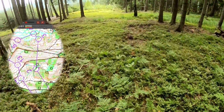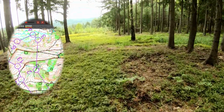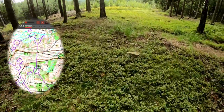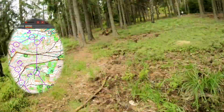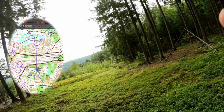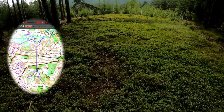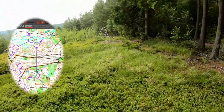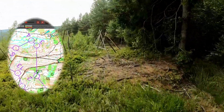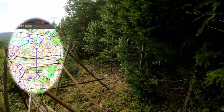Here I was looking at the map and thinking about the next move, and I totally missed this stone. I still feel the injury. It was pretty painful and surprising, but I had to move on, right?